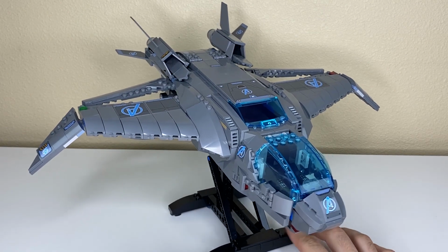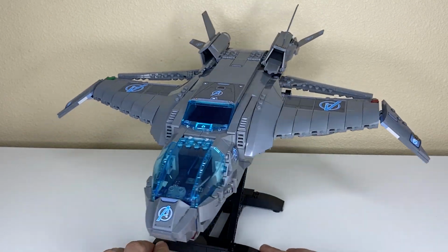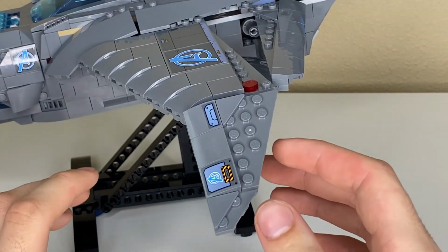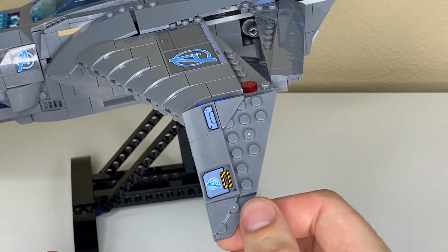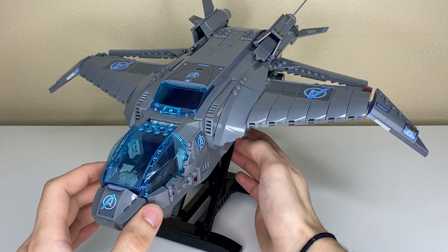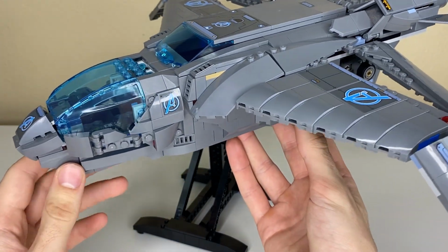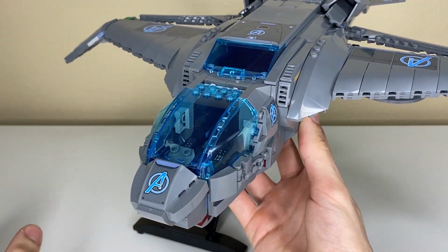If you're a Marvel fan and you don't like studs showing on your sets, then this is the set for you, because almost the entire surface of this set is tiled up, with the majority of studs that are exposed being on these small little winglet pieces on the end here. I love that LEGO went for more of a tiled look and decided to hide as many studs as possible, because I think it makes the armor plating and the entire ship look very smooth and very sleek.